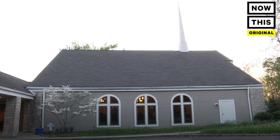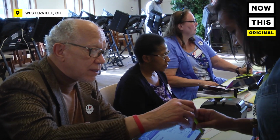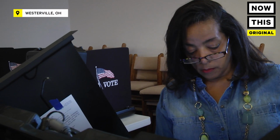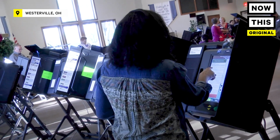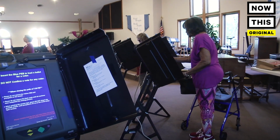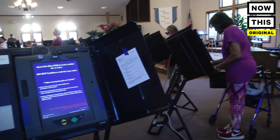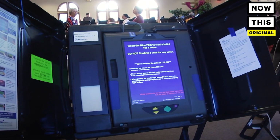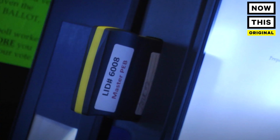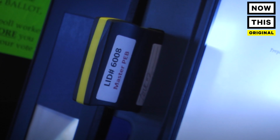One other thing I need you to do is indicate your party preference. Lisa, a voter from Franklin County, voted in the May 8th primary on one of Ohio's machines called the iVotronic. The machine has multiple security flaws, but the most devastating type of attack could come by installing a virus in what's known as the PEB, or Personal Electronic Ballot, a small box that controls the entire election.